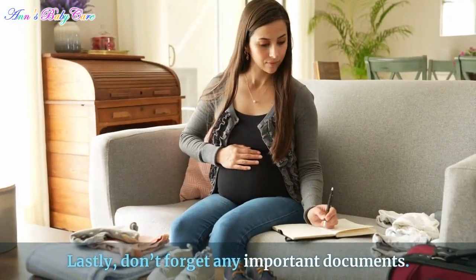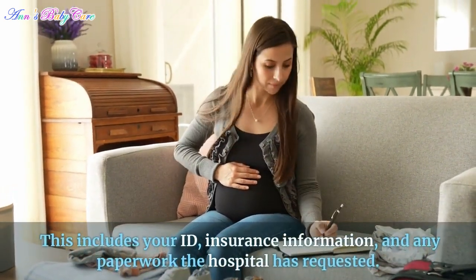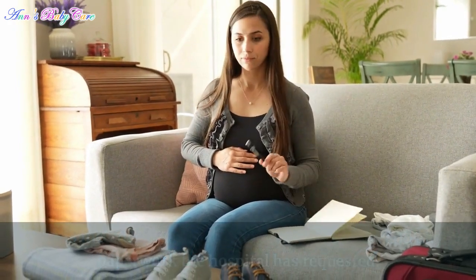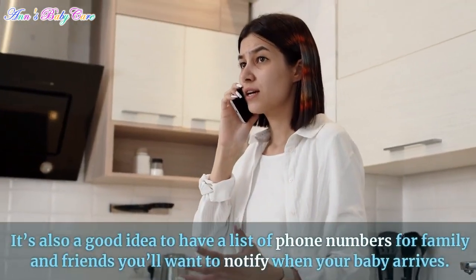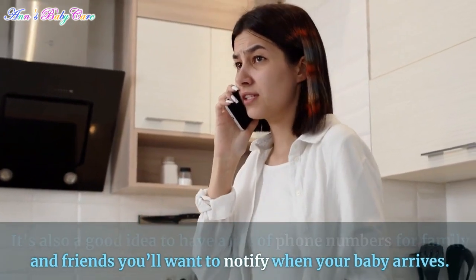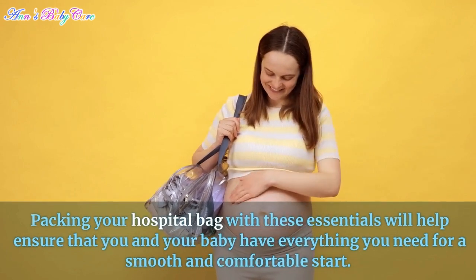Lastly, don't forget any important documents. This includes your ID, insurance information, and any paperwork the hospital has requested. It's also a good idea to have a list of phone numbers for family and friends you'll want to notify when your baby arrives. Packing your hospital bag with these essentials will help ensure that you and your baby have everything you need for a smooth and comfortable start.